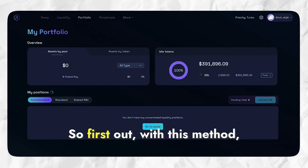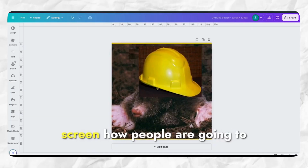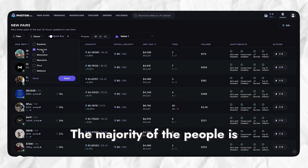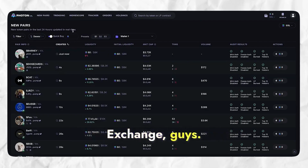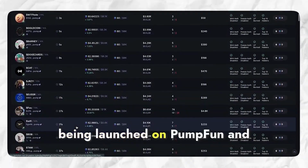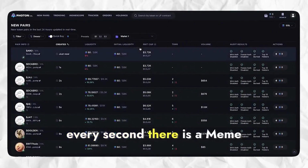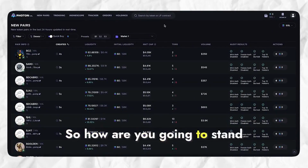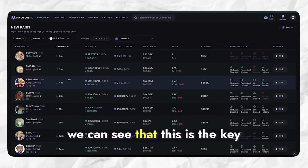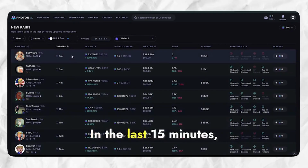So first off with this method, you need to launch your Memecoin on a Raydium exchange. And I will show you live on screen how people are going to buy our random Memecoin with this method. The majority of the people is launching on a Pump.Fun exchange, guys, and it's not worth it at all. As you can see, there are so many Memecoins being launched on Pump.Fun and the market is completely oversaturated.